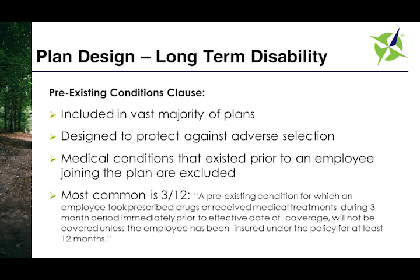Pre-existing conditions clause. The pre-existing conditions clause with long-term disability is typically included in most plans and is designed to protect the provider and the policyholder against the adverse selection of a new plan member going right on to disability due to a pre-existing condition that they had before becoming eligible for benefits.